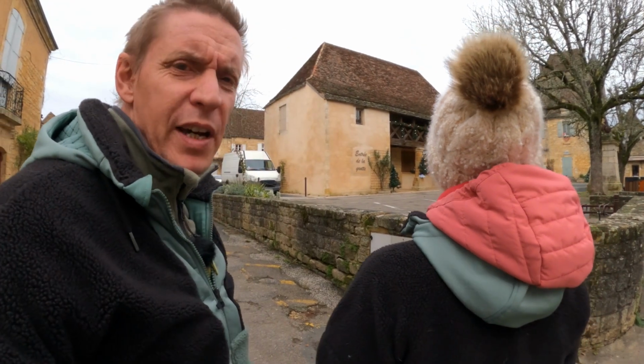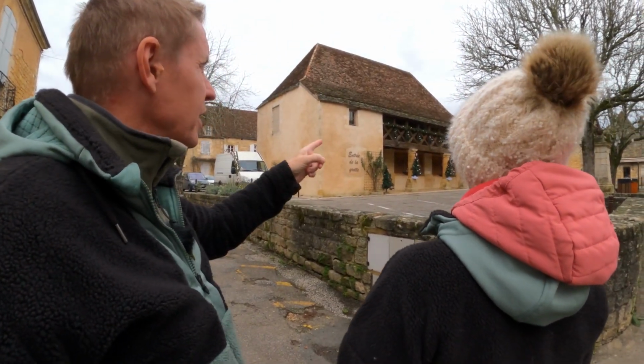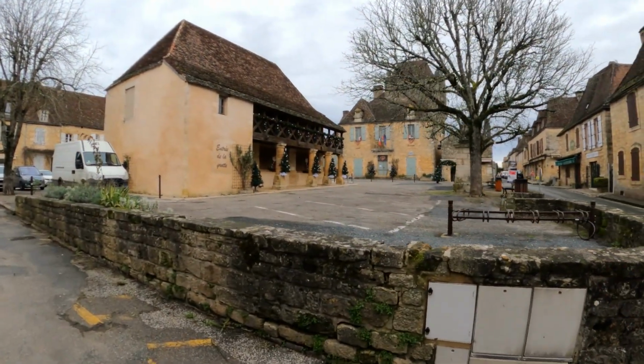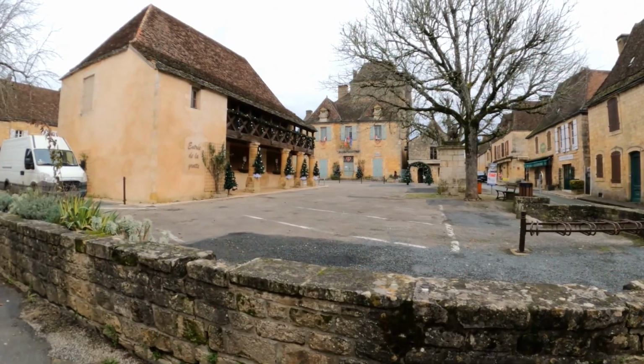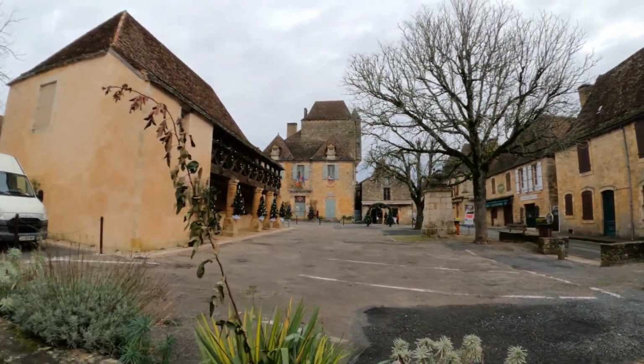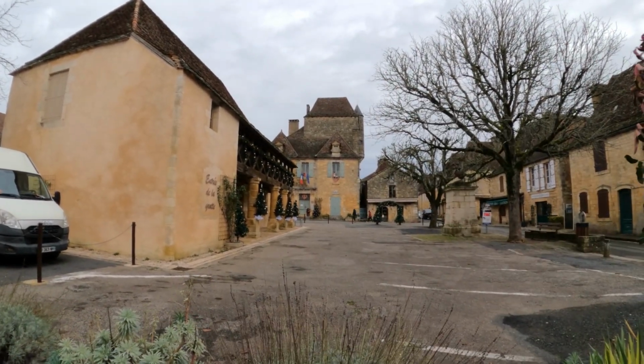Which is, from what we gather from the map, quite big. Looks like it, yeah. Impressive building. Very. I like the wood stuff on it. Me too. And the Christmas decorations. And oh, look at that thing there with the tower attached to the side. That's unusual. Lovely.